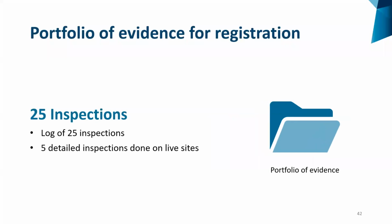And then in terms of the portfolio of evidence, they need to complete 25 inspections, and they'll need to submit a log of those 25 inspections. So we're saying a minimum of 25 inspections. The more that they have, the better. And they need to provide at least 5 detailed inspections done on live sites. Are there any questions about the registration component?